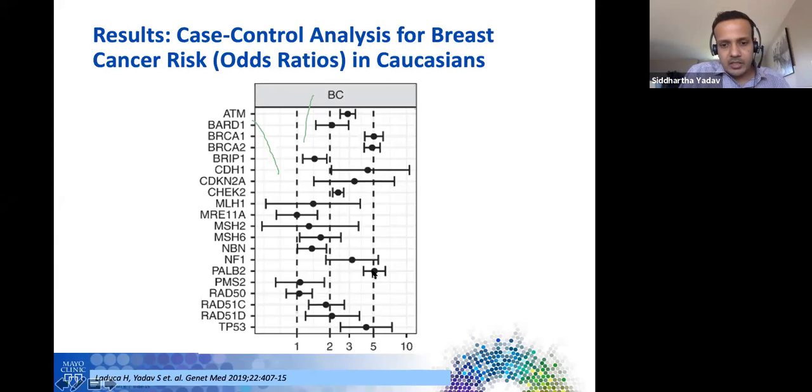If you look at PALB2, it's a high-risk gene as well, and increasingly this is becoming recognized and quite comparable to BRCA1 and 2. If you look at ATM and CHEK2, those are moderate risk genes, and the odds ratios or relative risks are somewhere between 2 and 3. Beyond that, you can see that BRIP1 is also associated with breast cancer risk. We did not find association with NBN and breast cancer risk, but we did find RAD51C, RAD51D, and even BARD1 were associated with increased risk of breast cancer. Now there are other studies that we've performed later on which demonstrated that BARD1, RAD51C, and RAD51D are specifically associated with triple negative breast cancer and do not increase the risk of ER positive breast cancer.